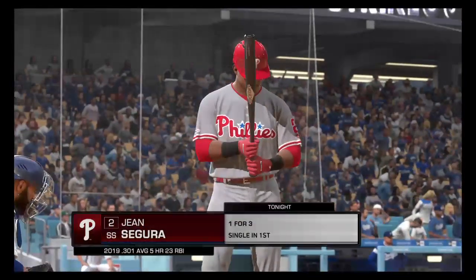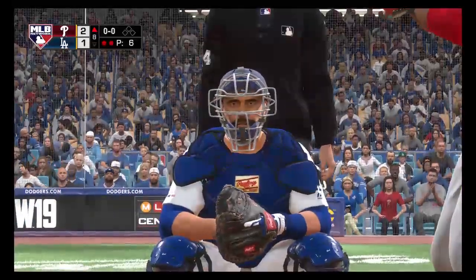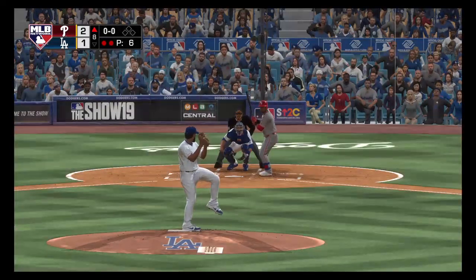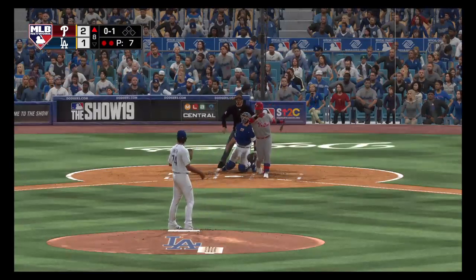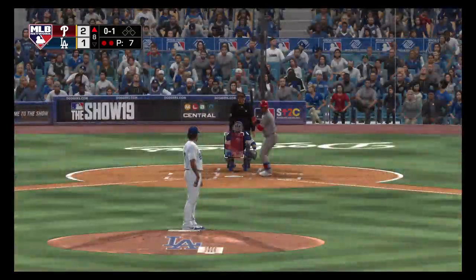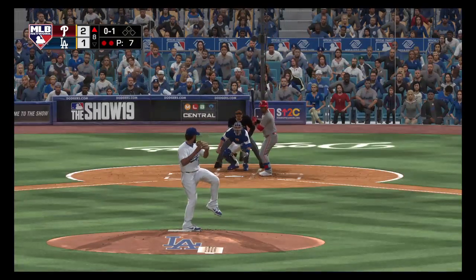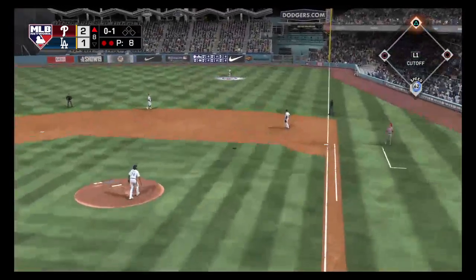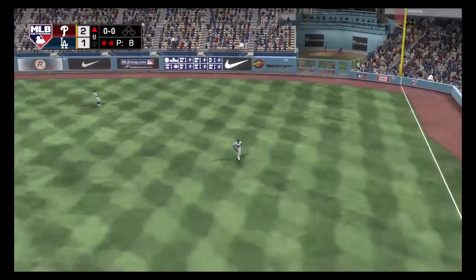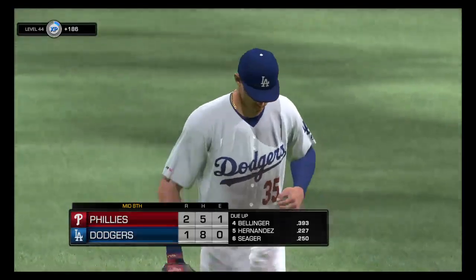So next to the plate for the Phillies, Gene Segura. It was a flyout for him in his last trip. Ready to deliver. Here's the first pitch, and it's fouled away. Our pitcher's duel continues here. 2-1 score as we play the 8th. Skied into straightaway right. Bellinger's under it, and that ends the inning. Three up, three down for Philadelphia as they're unable to add to their 2-1 lead.